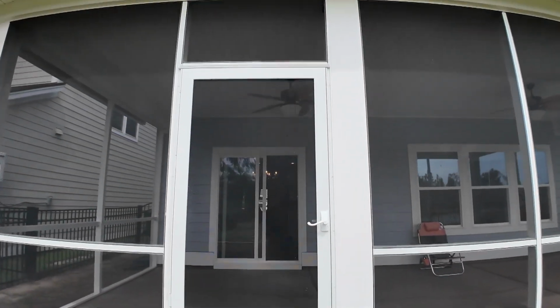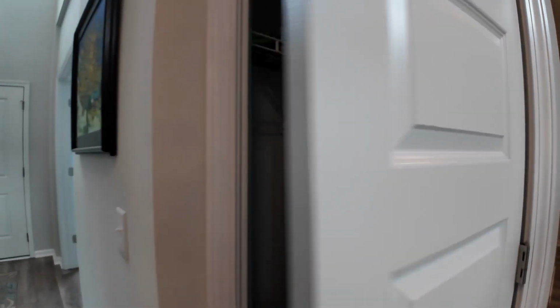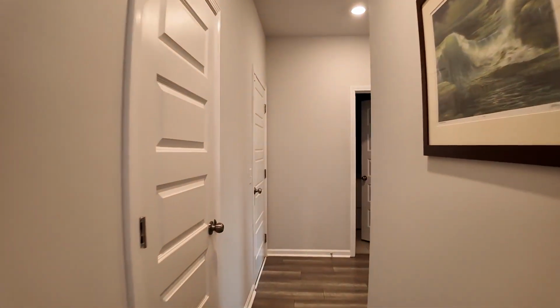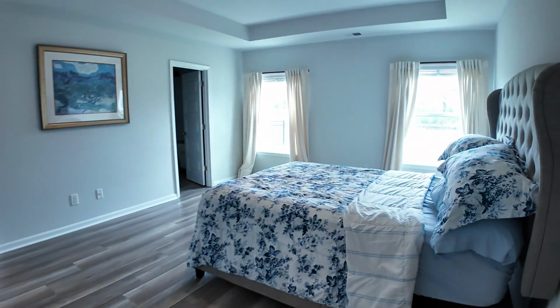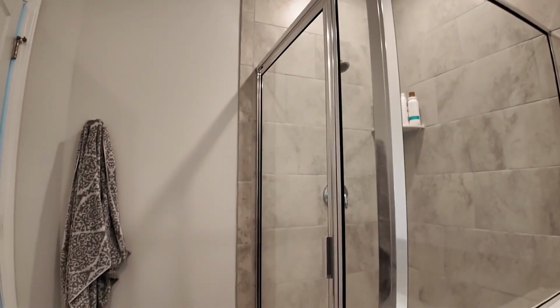All right, let's check out the stuff that you guys really love to see, the master. Okay, so as we come around here, we've got a little hallway closet, another closet, garage. You've got your laundry room, and then you've got your master. A little bit of a smaller master, but it's still very functional. Big walk-in closet. Shower is okay. You got a decent sized shower. It's not a big shower. It's probably about a 4.5 by 4.5.